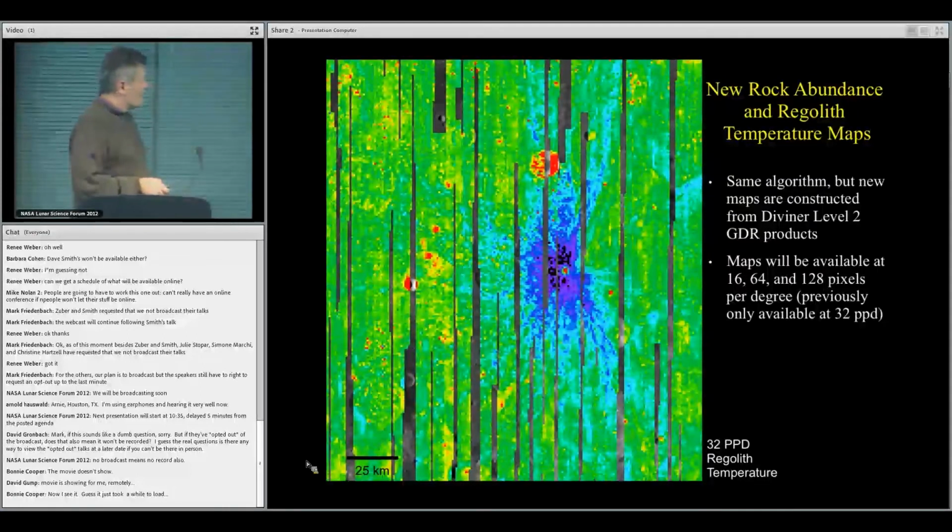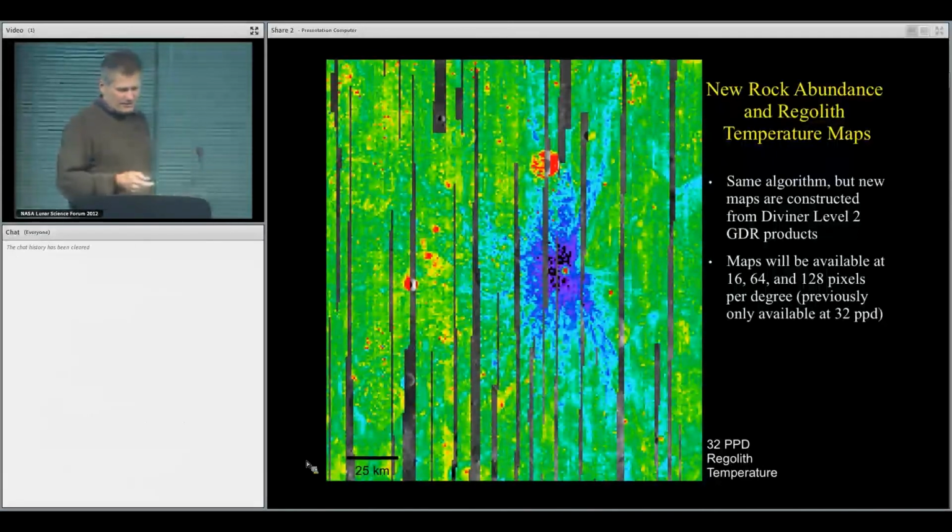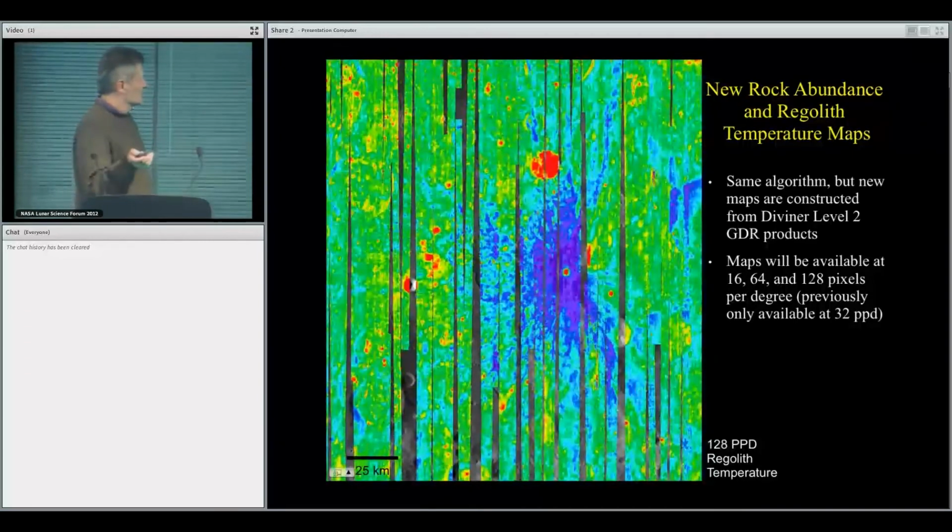The maps that have been published so far by Banfield et al. are 32 pixels per degree, about 1 kilometer resolution. We're now producing a much better resolved version of this. We've done a lot of detailed mapping of the footprints of Diviner, and these maps are now being improved to give a resolution of 128 pixels per degree. So you can see between these slides the differences there.